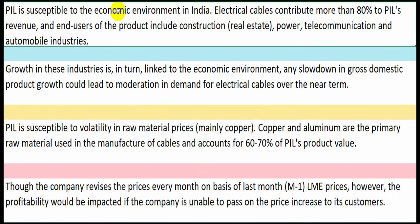The company is susceptible to the economic environment in India. Electrical cables contribute more than 80% to the company's revenues and end users of the product include construction, real estate, power, telecommunication and automobile industries. Growth in these industries is in turn linked to the economic environment and any slowdown in GDP growth could lead to moderation in demand for electrical cables over the near term.